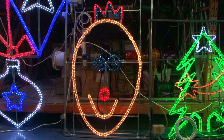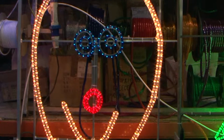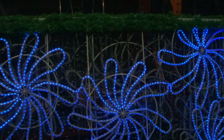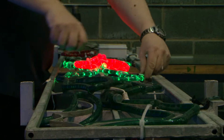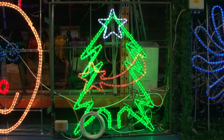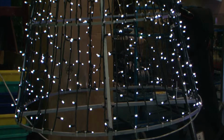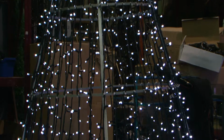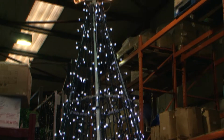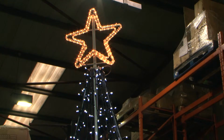Something like this little children's design takes probably about 6 hours, and something a bit more intricate, like a cross street, if you're looking at 5 or 6 metres in length, can take us a couple of days. We make whatever the customer wants, from basic baubles and flashing lights. The tree to my right goes on a library in Sheffield, and everyone's going for 3D now rather than the traditional 2D things.